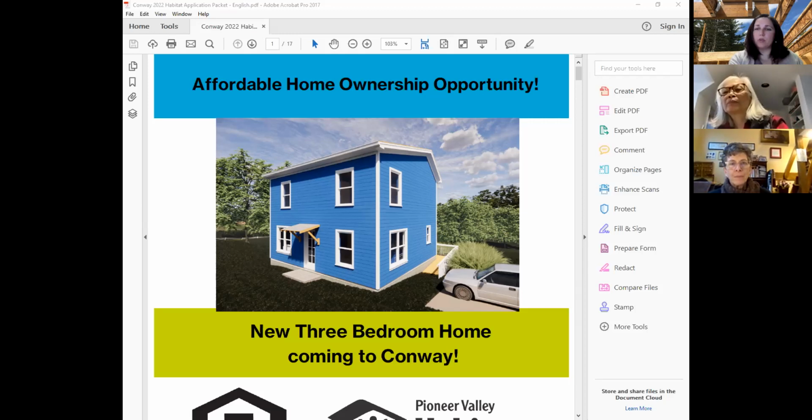Well, this is what the first page of the application packet looks like. If you're looking at a paper application, this will be in black and white, but if you're looking on a computer, it'll be this nice colorful version of the application. We're not guaranteeing the siding will be blue. That'll be one of those construction decisions to make later. But the architects love this color to show what the house might look like. The second page goes over a little bit of the highlights about the application and the project, including the income guidelines, the minimum income of $30,000 per year, and the maximum income, which varies by family size that Dell mentioned.